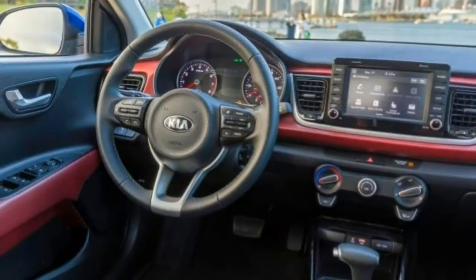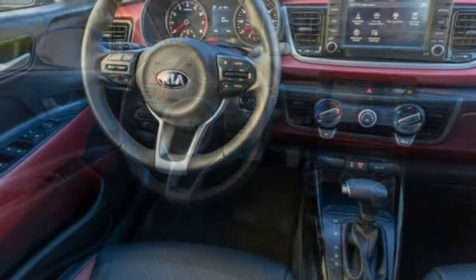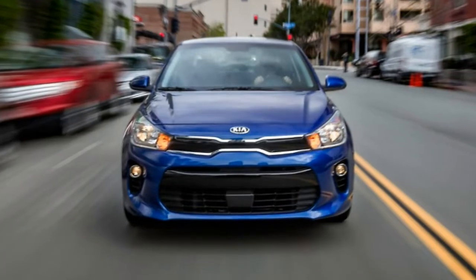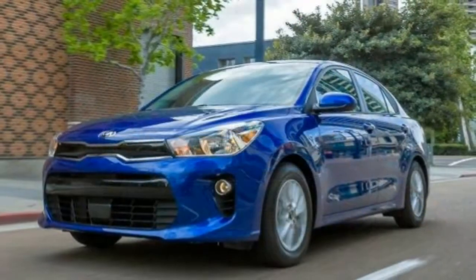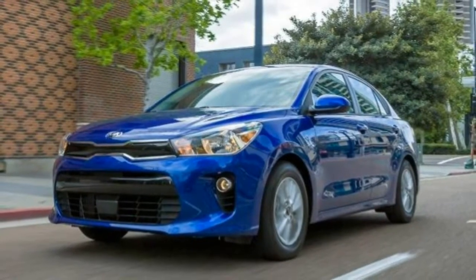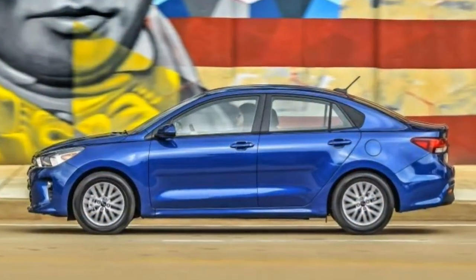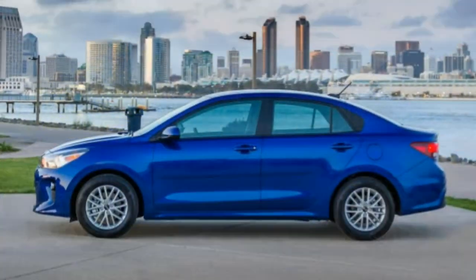Cargo space. The 13.7 cubic foot sedan trunk is average, but Kia worked hard to make a wide, flat load floor so that it's very usable. The seats fold down for longer items. The hatchback's 32.8 cubic feet with the seats folded can't touch the space of the Honda Fit, but in practice the hatchback is accommodating.